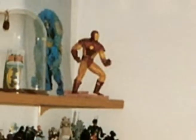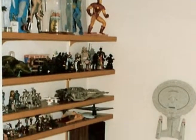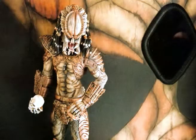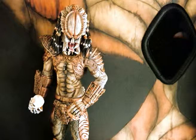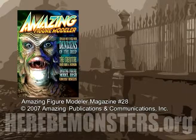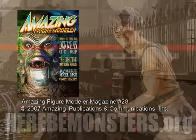In the early 90s, John entered some local model contests, and after his fifth first place trophy, he was asked to help judge the future events. He also did some window displays featuring Predator for a local comic shop. After that, he entered an Amazing Figure Modeler model contest and received two honorable mentions and got to see his work in print for the first time.